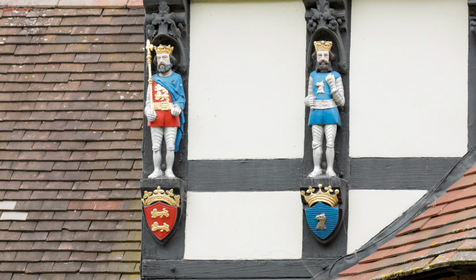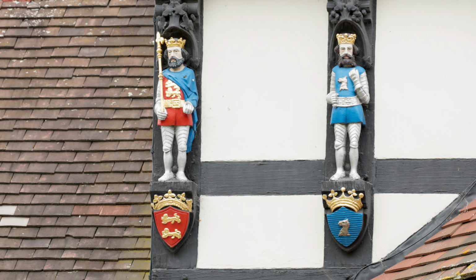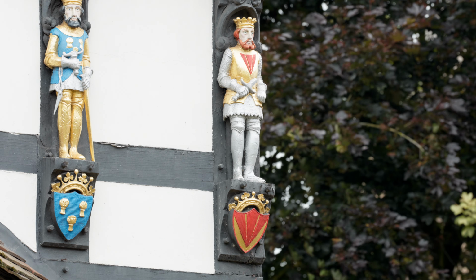for the people to enjoy. If you look up at the building, there's some very colourful statues. There's King William I, so that's the conqueror, and there's 7 Norman Earls of Chester, starting with Hugh Lupus, the wolf, and he has a silver wolf head on his shield, and ending with John the Scot.